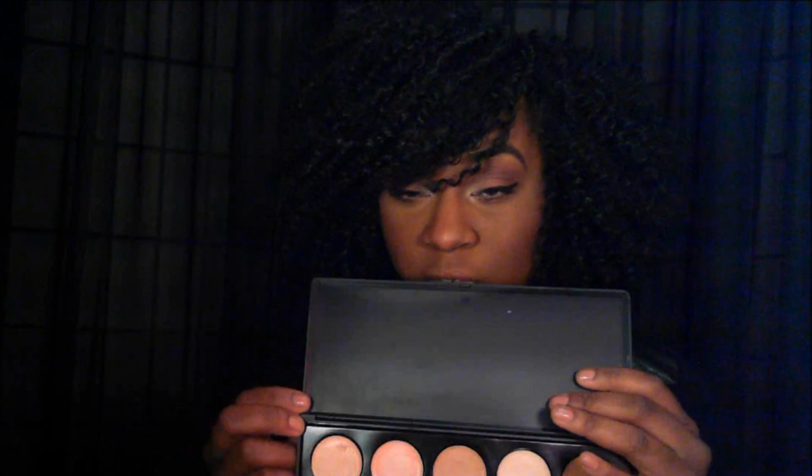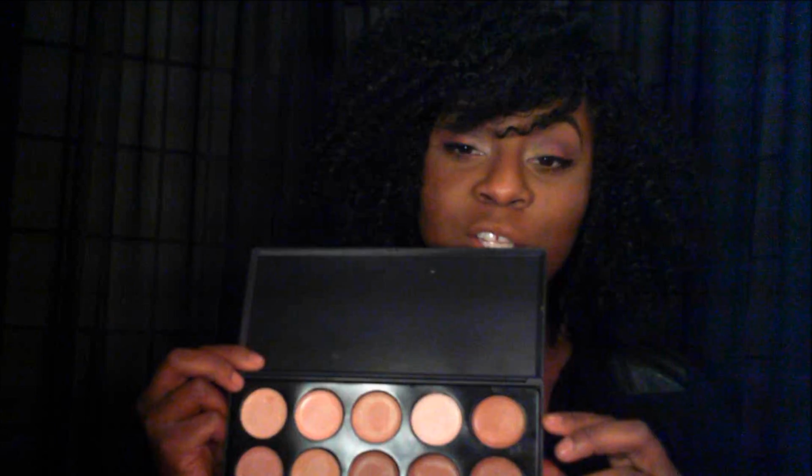Now, the palette itself, okay? Here's what happened. I got here, I opened it up, I ripped it up, and I opened the palette, and just like any other makeup junkie, first thing I did was swatched the palette.